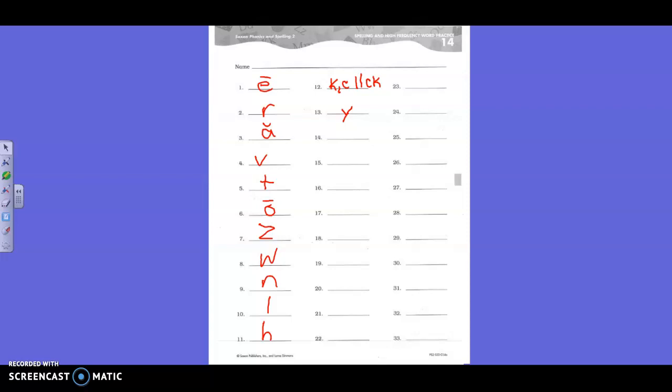Number 14. Sorry, 14. TH. Cross out the TH for voiced.